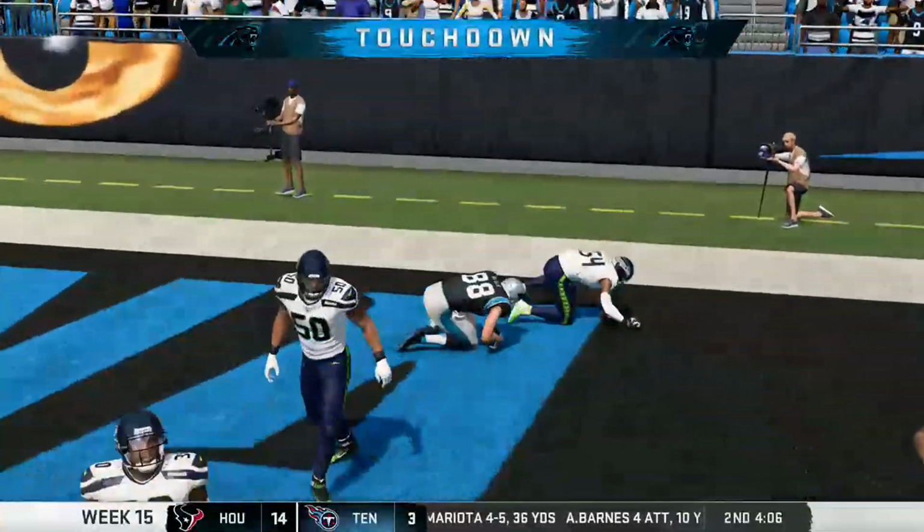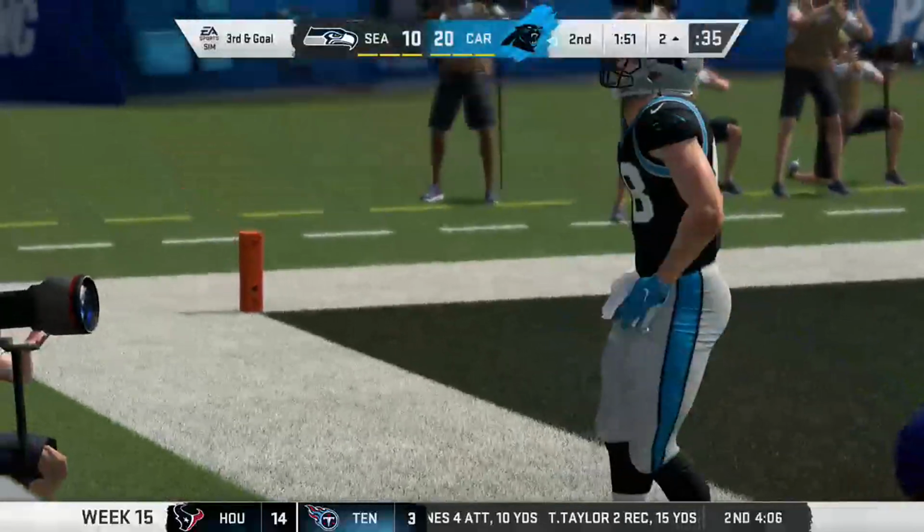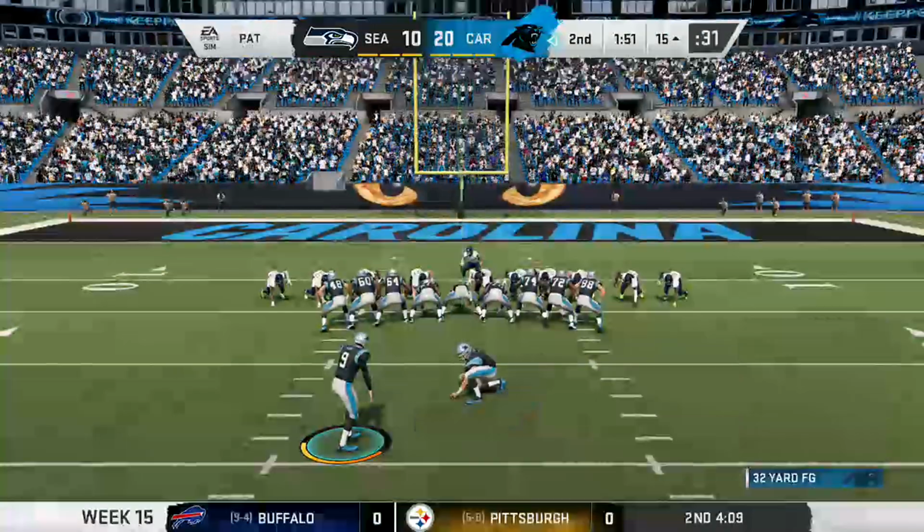And that'll be caught. Touchdown Panthers. Olsen. Cam Newton with his third touchdown pass of this first half. And the Panthers, they widen their lead.